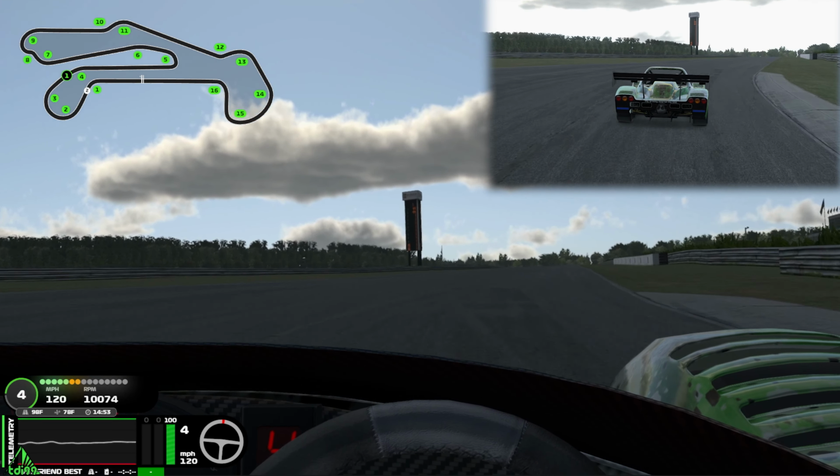Just be careful of turn two that I didn't mention. It's very easy to spin around there if you do have too much throttle or brake application into the corner. Brake bias for this, I did rein it down a little bit to about 55% to try and stop that over-rotation on the front side on the Radical.